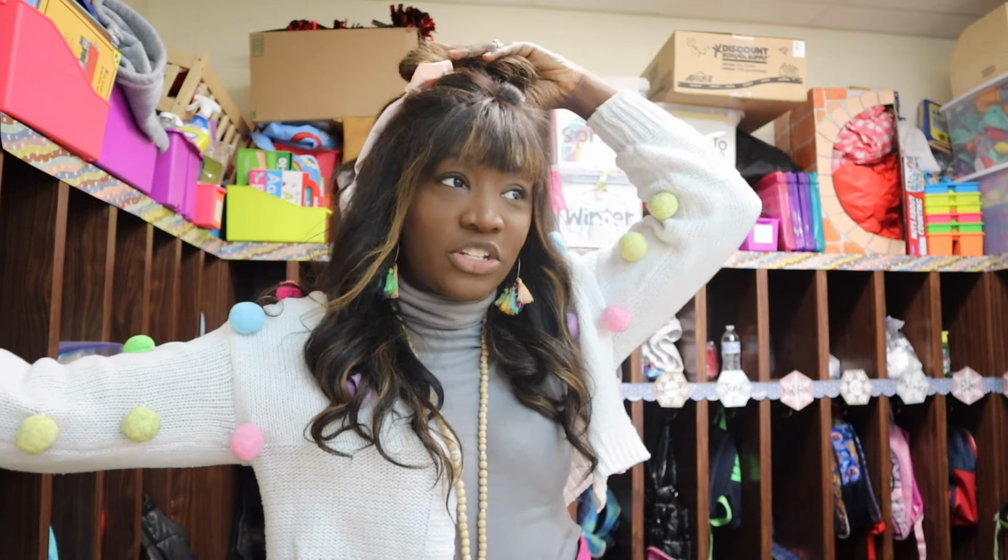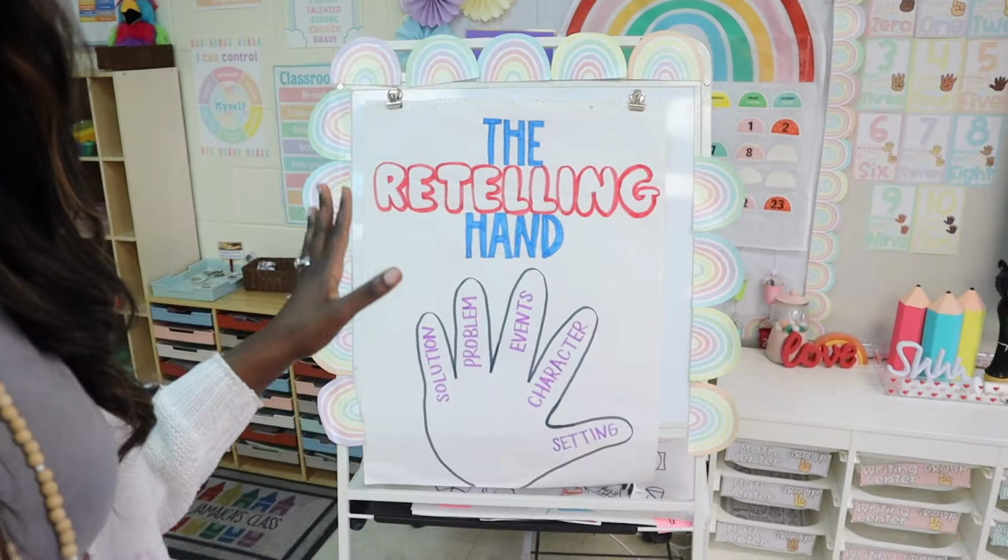One thing we have not gotten to today, which I really wanted to get to, because tomorrow we're gonna be doing all Easter things, is our retelling hand. So this is what I was doing yesterday when you guys saw me making the anchor chart. So this is our retelling hand, which makes me so excited. I love doing the retelling hand.